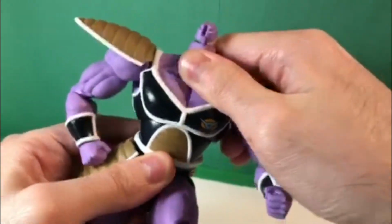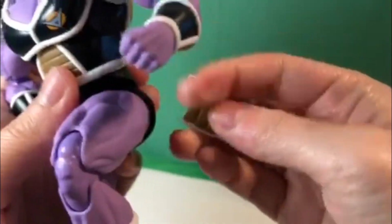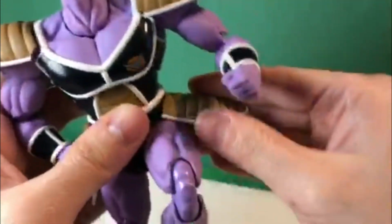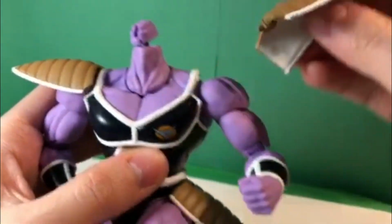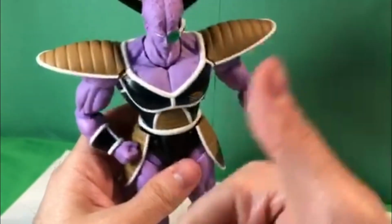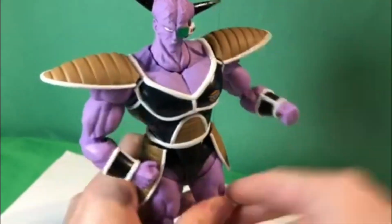The one issue that I have with this figure, however, comes with the armor pieces. When you articulate the figure, the pieces easily fall off, and this is most likely to prevent you from breaking the figure. However, it becomes really annoying after a while when you're posing it. Other than that, it's a relatively good figure, and if you're a fan of the Ginyu Force, I'm sure I don't need to recommend this to you to get into your collection.